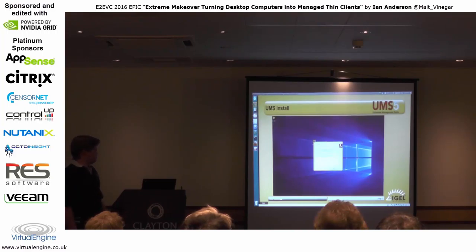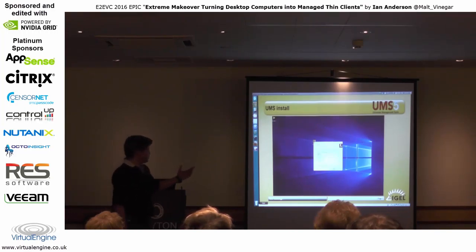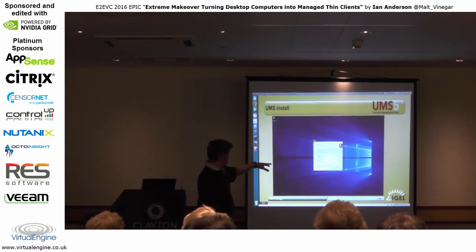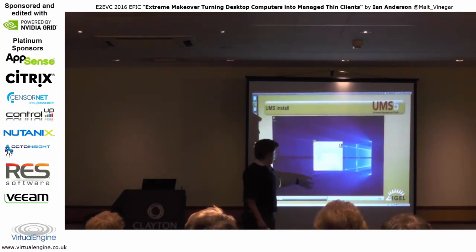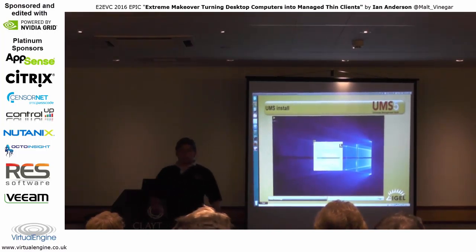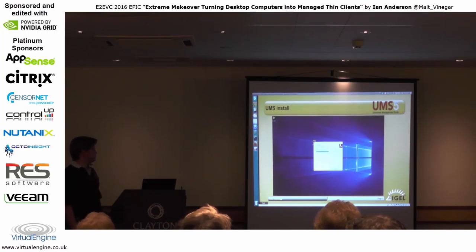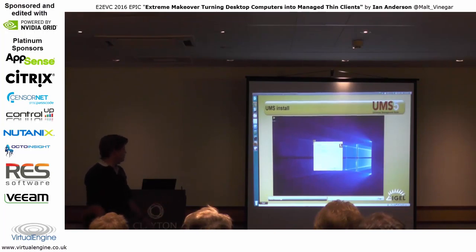It's asking you whether you want to install the database and the console, or just the console. I know it's a bit small here, but if you want to install just the console, you can click on the link down here and change it to only install the console. So if you want other machines that aren't your server to connect into your UMS, you can do it via this. Okay, it's asking you for your default file directory. Again, you can put any location you want on the machine.